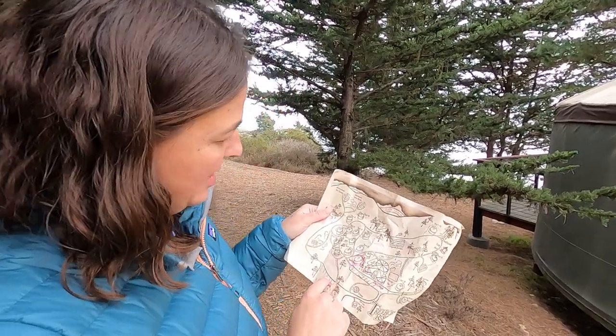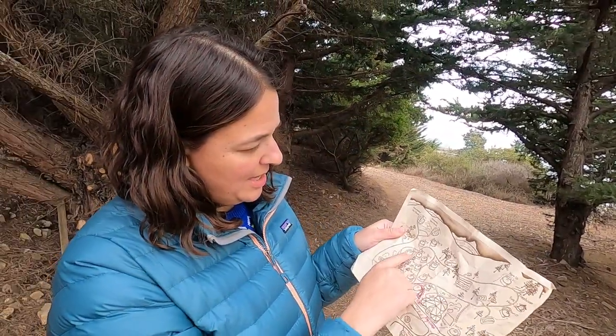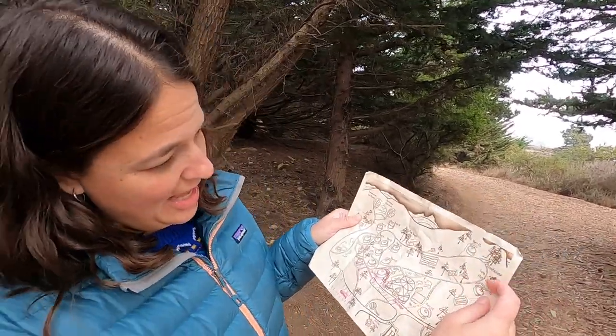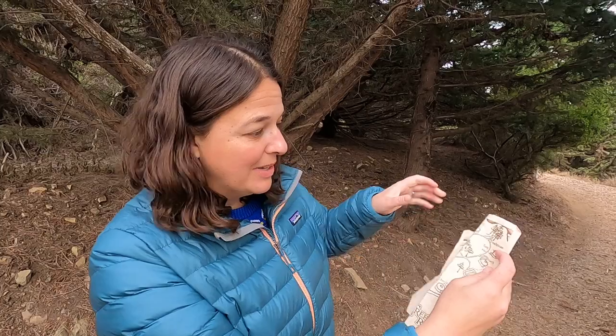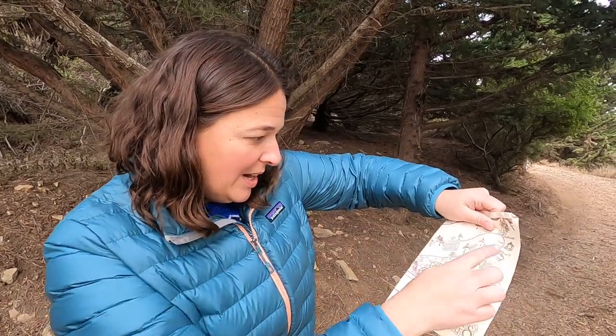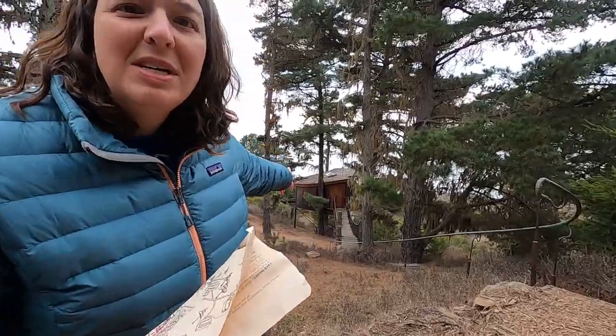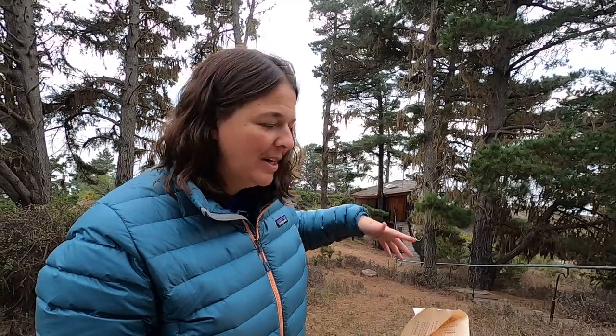So we started here. We parked here. I think we walked. We're walking this way. There's Yurt 16. There's another tree hut up here that we're gonna go explore. It's actually not as big as I thought it would be. Like, I thought it was gonna be huge. It's really cool though. Okay, we're gonna keep walking. So these, they call them the tree houses. So it's not quite a yurt, but that's pretty cool.